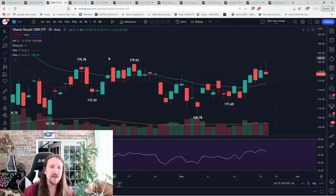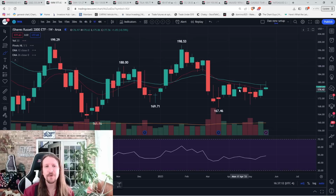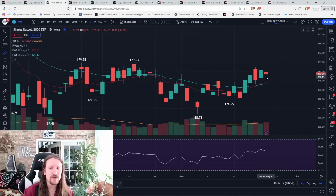IWM. So IWM confirmed the weekly uptrend with a bull break of 179.78 resistance. But that's not the kind of daily candle that you want to see on a key resistance break. There are times where I will make exceptions. I will make excuses for the bulls and the bears. If you're dumping and you break a key support and you don't follow through, I can understand. It took a lot to get there. It's not the levels that matter to me. It's how you get to the levels.